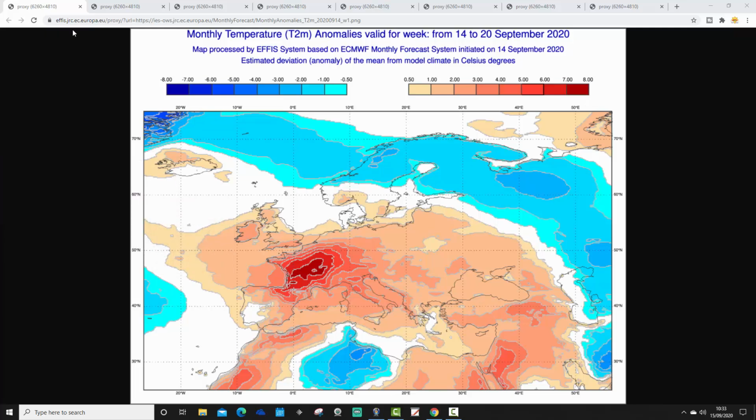So I'm going to start off with week 1 temperature anomaly for Europe. It's taking us from the 14th through to the 20th of September. So slightly cooler, as you can see, in the extreme north of Europe and into the extreme northwest of Russia. A little bit cooler than average there, with temperatures around a degree to a couple of degrees below average. However, that's the exception to the rule. Most other parts of Europe are looking warm, very warm, or hot.